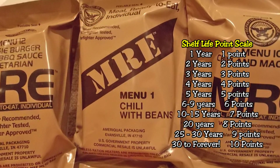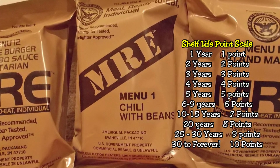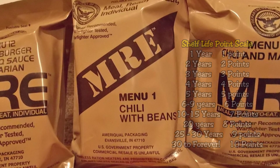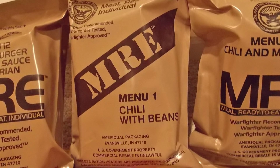Now, for some people, a 5-year MRE is all you need. But unfortunately, in terms of longevity, MREs don't fare that well. They just simply are not the ideal long-term storage food. But as we'll see, they do have their benefits in other dimensions.